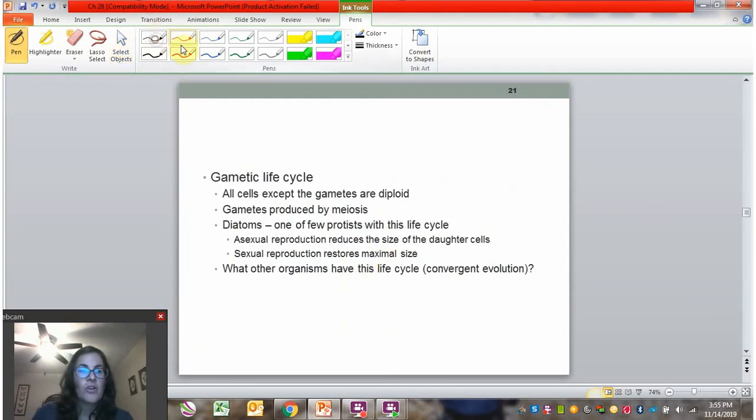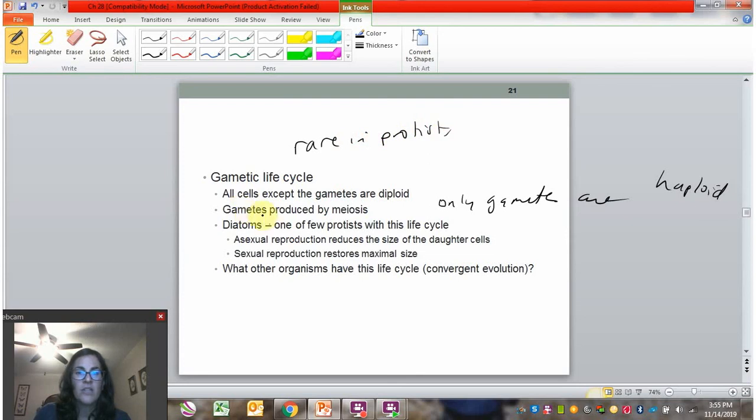All right, the third life cycle that we see in protists is called the gametic life cycle. This is where all cells except the gametes, so only the gametes, are haploid. All the other cells are diploid. So another way to say this is only gametes are haploid. This is a life cycle that's rare in protists. Diatoms are some of the only protists that do it.